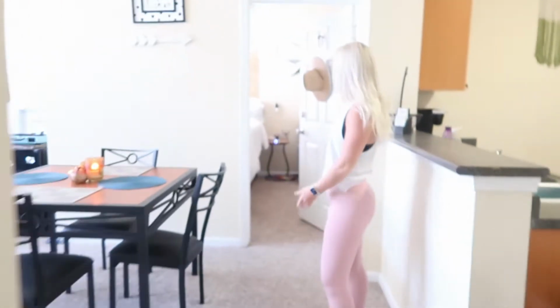So yeah, that's my room. So now let's go see Bree's room. She lives right across from me.